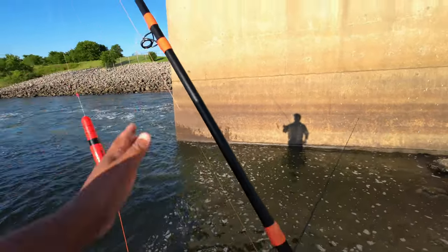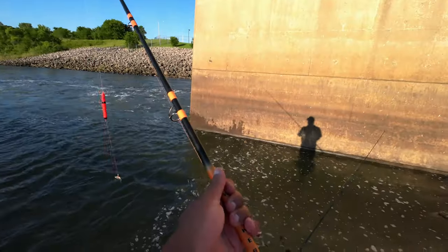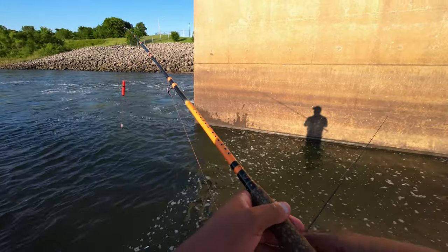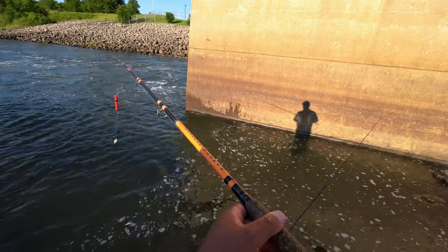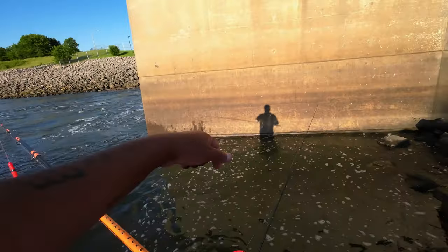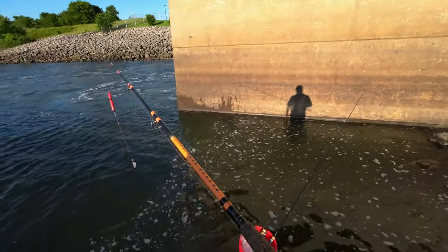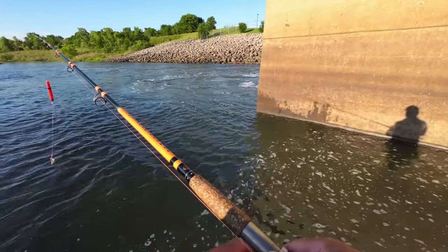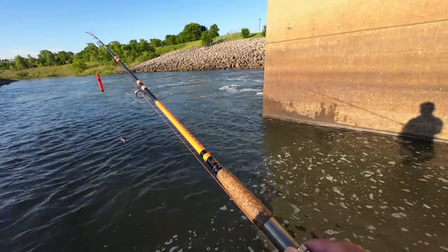All right, just gotta watch where those people's lines are up there. Make sure I got a good drag. I don't know if it's getting snagged on stuff over there. The snag. I think it might be snagged.